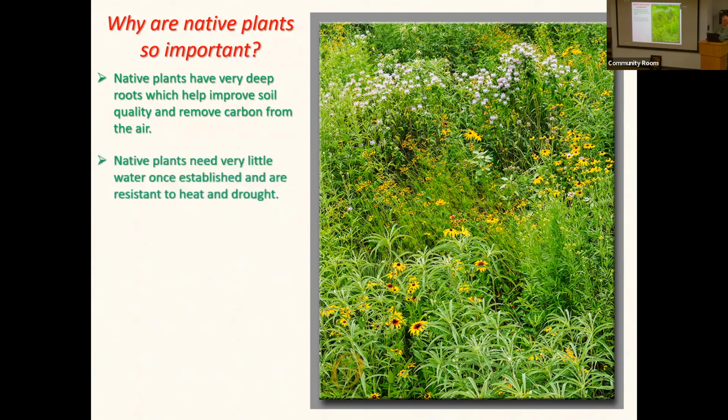They need very little water once they're established because they've got such deep roots and they can reach water that's way down in the ground that a regular grass can't. And the plants provide nectar for the caterpillars and the bees and other pollinators.